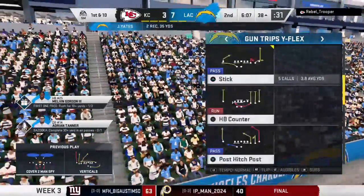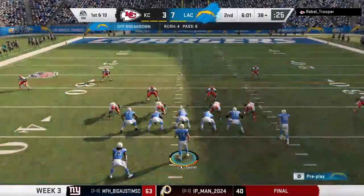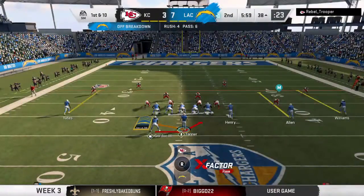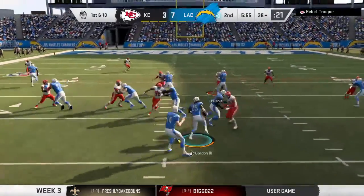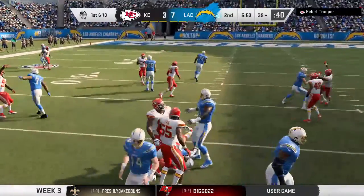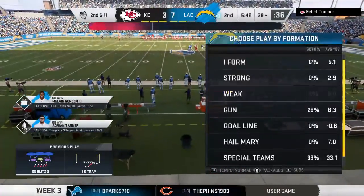And another thing that makes a comeback route really effective is that oftentimes after you've made the initial move, the receiver is breaking away from the defensive back, and that makes it a really tough play to defend. And a nice chunk of yardage picked up there. Here's Gordon, and he is going to lose yardage here. It's a loss of a yard there, and it's second down.